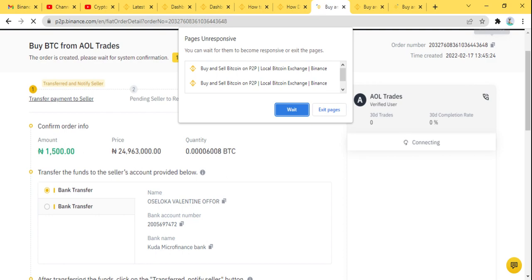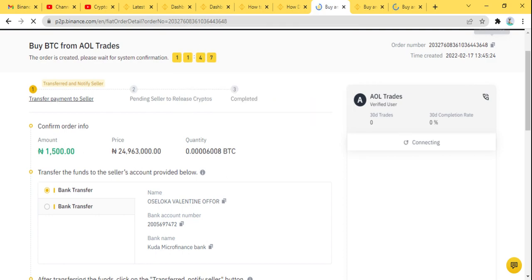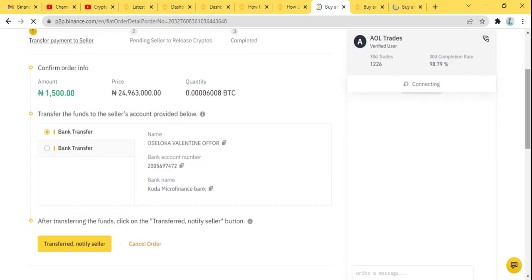So we are going to send this amount of money, 1,500 naira, to Kuda Bank, a microfinance bank. So all of you know Kuda. Kuda is a very popular microfinance bank. I think it became popular during the time of BBNaija.